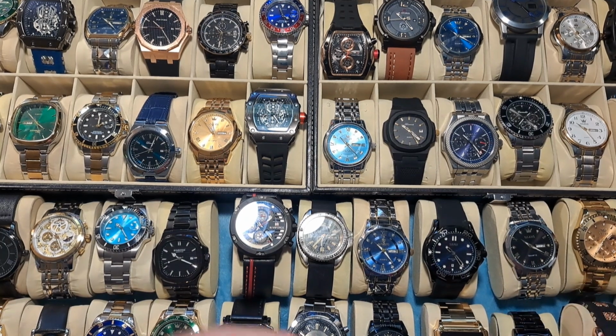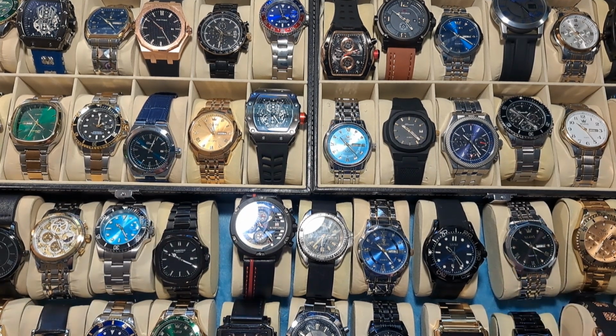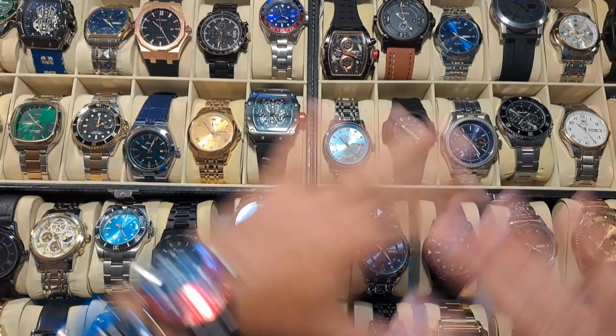So that's kind of what I'm going to focus on right now, is I'm going to show you some of those lower budget watches, that entry level, what I would call entry level into a nice collection watches. So let's get into it. First thing I have is, let's see here.